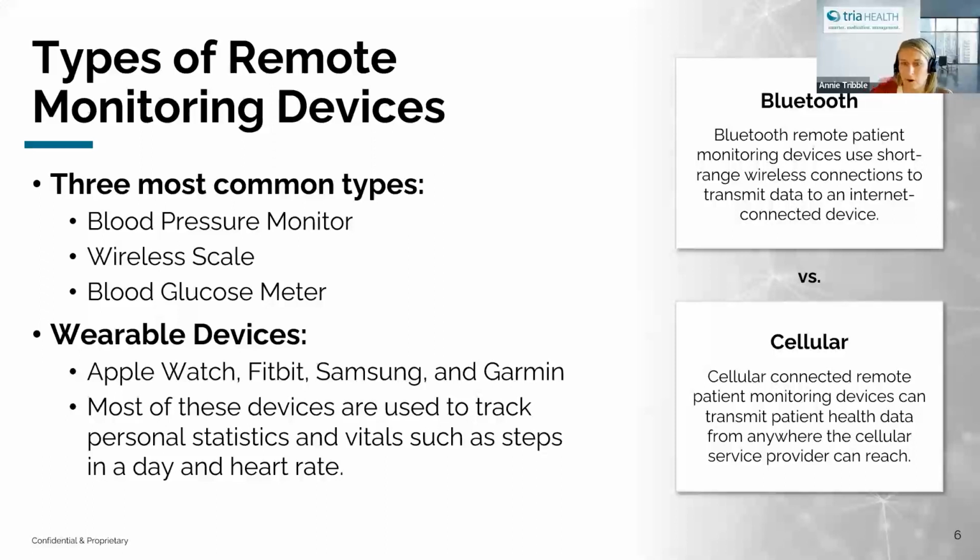Cellular devices are a lot easier to use than Bluetooth devices because you just open the box and the device is ready to go as long as there is a service provider nearby. This is one of the reasons Tria chose to use a cellular-enabled device for our blood glucose and blood pressure monitoring programs. Not all patients are tech savvy, and this automatically overcomes that barrier of initial setup and use with the cellular device. It's important to note that while we do prefer the cellular meter, we do also work with other Bluetooth and cellular devices.